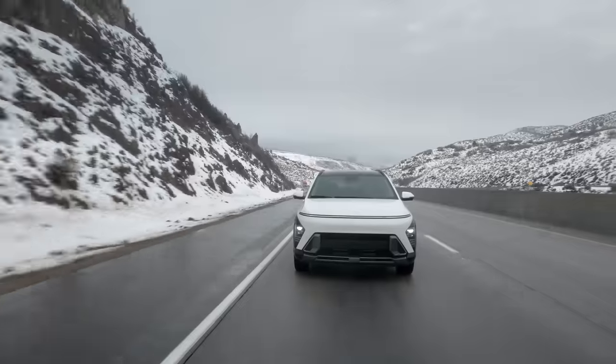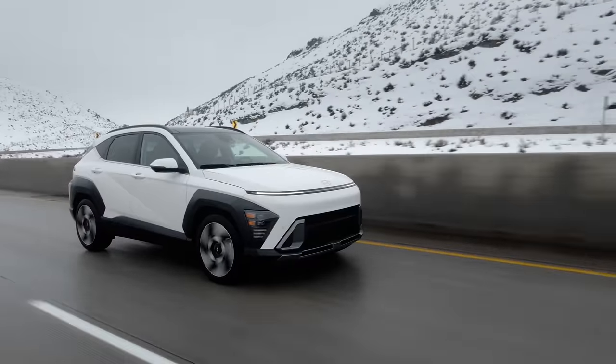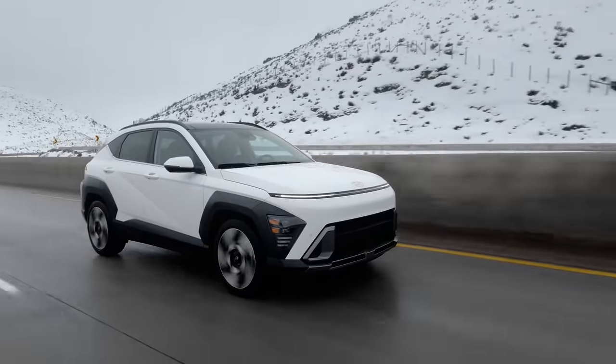And did you notice that the lower versions get CVTs? They not only get a worse engine, they get a CVT. Avoid. Get the upper level trims with this turbo motor and the 8-speed. You do not want the lower trims. There's no steering feel. There's no fun really to be had, but that's not why you're buying this category. You're buying it for price. You're buying it for amenities.